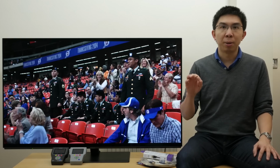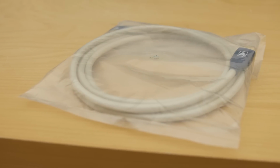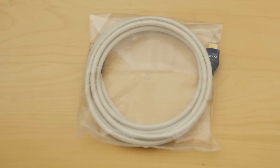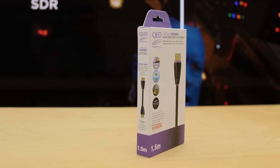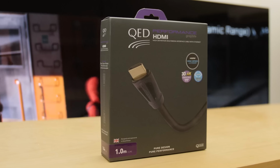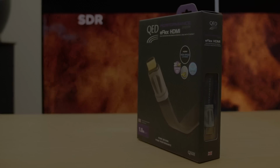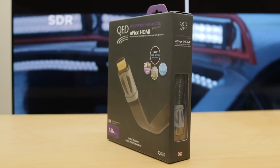So here are some HDMI cables that successfully passed all 4 tests in alphabetical order. Atlas Element 18G high-speed HDMI cable with Ethernet, 2 meters and 3 meters. QED Profile eFlex high-speed HDMI cable with Ethernet, 1.5 meters. QED Performance high-speed HDMI cable with Ethernet, 1 meter. QED Performance eFlex high-speed HDMI cable with Ethernet, 1 meter.